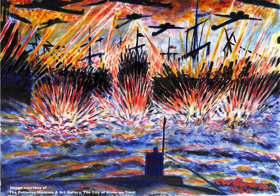This painting is called War Scene, and it dates from 1940. Everyone was affected by the war. C.W. Brown put his feelings down on paper. It's a bombastic scene, an overwhelming array of planes and ships in action against the enemy U-boat menace.